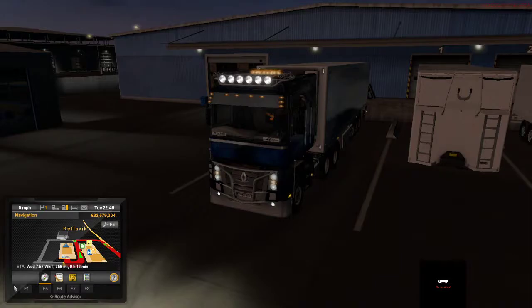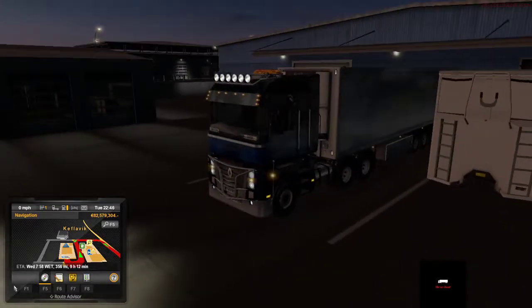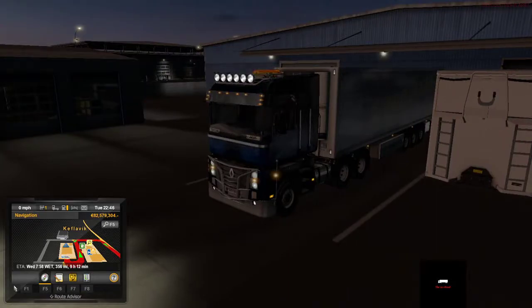If you're new around here, my name is the Diamond Bullet, and today I am driving this here Renault. It's a different Renault than the first video. Just putting that out there. I will never drive that Renault again.